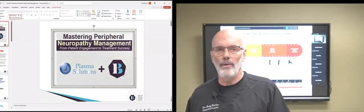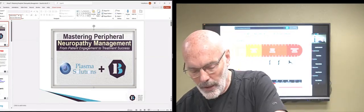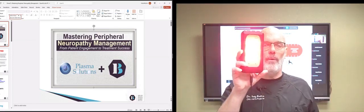We have to create new blood vessels in order for your body to heal. When I said Dr. Randy earlier, this is part of the home therapy that we use. This is the laser therapy that we use for patients at home.